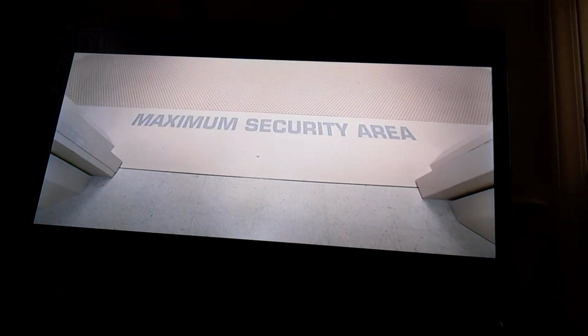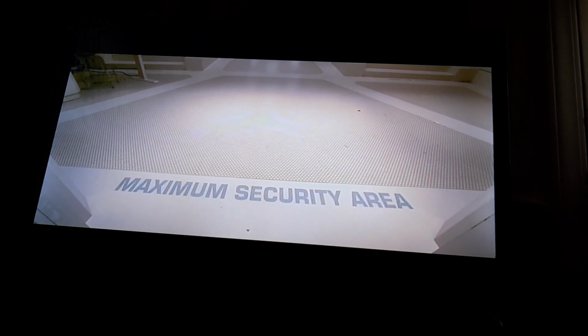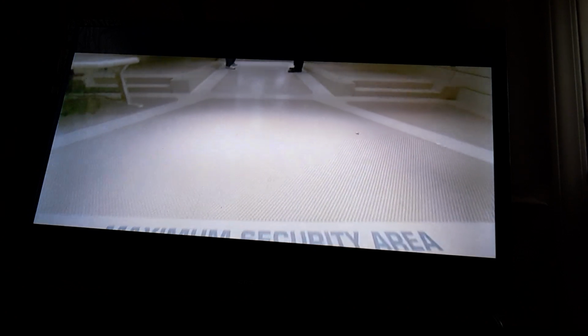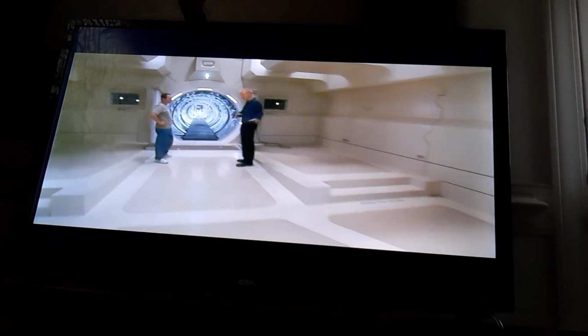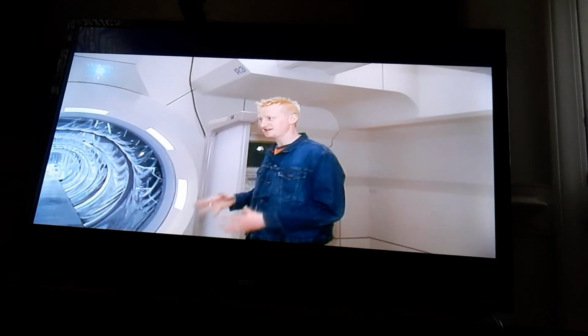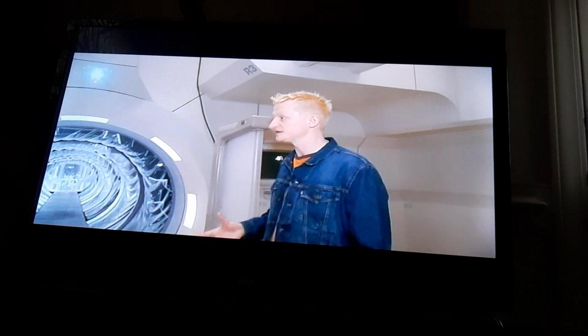What's interesting about this set was I probably never would have used these tiles had I known they were going to do action sequences in here. Originally, in the first script, it was supposed to be Xavier with Scott wheeling up and visiting for a conversation. There was never any sort of fight in here. And I guess in one of the script rewrites, they suddenly wrote in this action sequence.